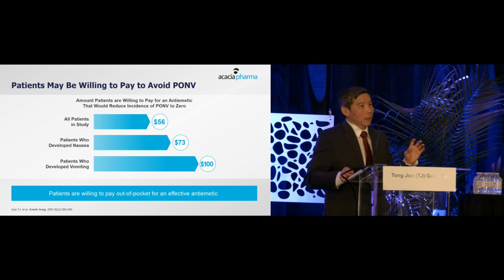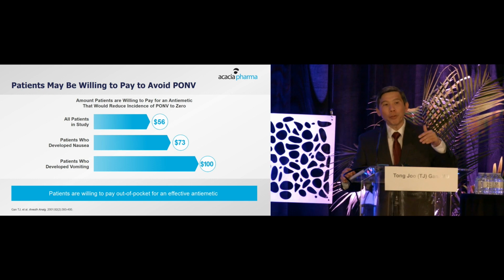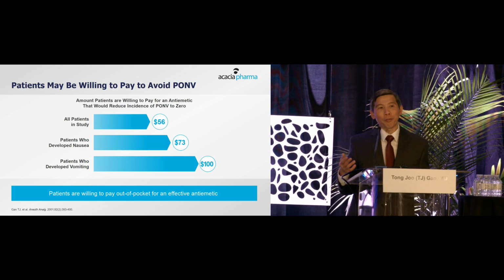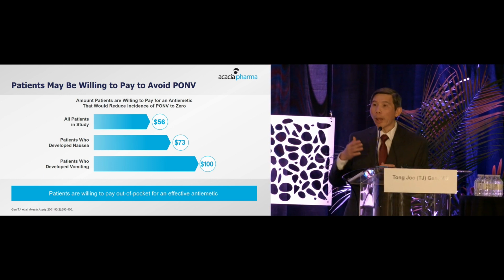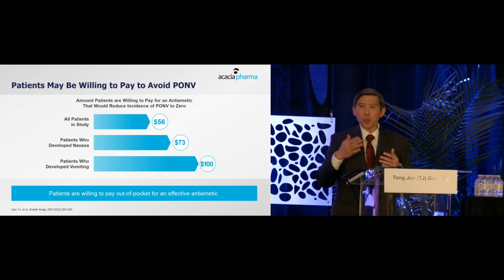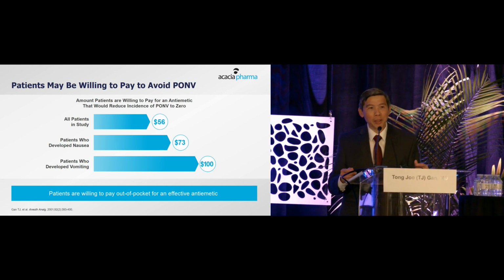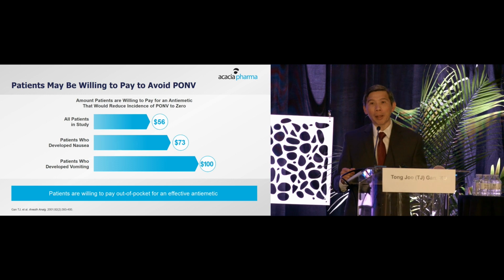Now, sometimes we wonder, if I were to have a great antiemetic, the antiemetic that I'll give you would prevent nausea and vomiting. Would our patients pay for it? What is the willingness to pay for an effective antiemetic? So we did a study a number of years ago asking patients who had surgery in a PACU, how much would you be willing to pay for an effective antiemetic? And interestingly, we found that those patients, all comers with no nausea and vomiting, said, I would pay about $55 or so on average for an effective antiemetic.